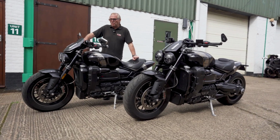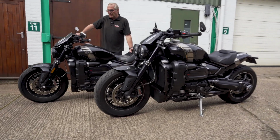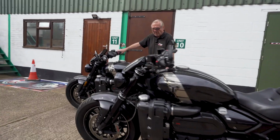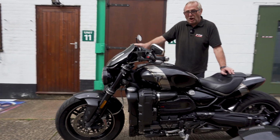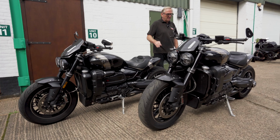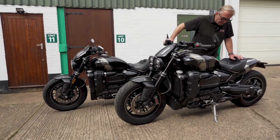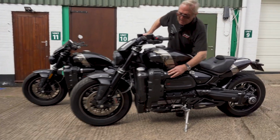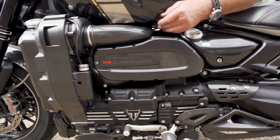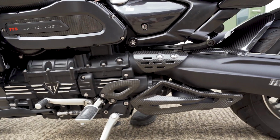Yeah, so we've got 2 Rocket 3s going out this week, both supercharged, both got cams, pistons, making them over 300 horsepower. We've had this one for quite a while, but Joe's now picking it up, hopefully tomorrow. And then we've got Nigel's bike, both TFCs, both got loads of carbon. We've got our complimentary carbon. All nice stuff. Our carbon fibre is worked the same as the factory. So it looks really sweet.